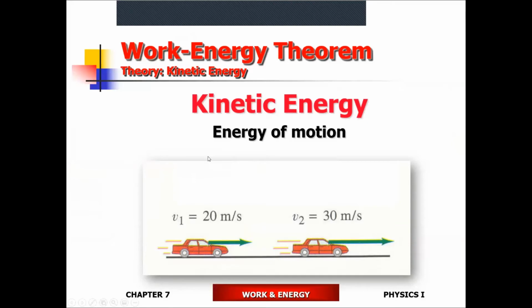Second type of energy that we'll be interested in is the kinetic energy, energy of motion. This is the kinetic energy. Notice that this is speeding up, going from 20 meters per second to 30 meters per second. It's speeding up, meaning that it's accelerating. Because acceleration is a force, which means that there's a force acting on it in the direction of motion.